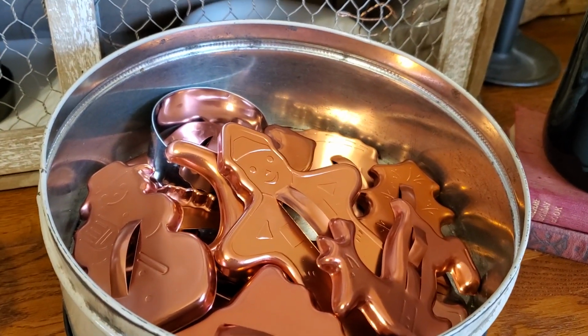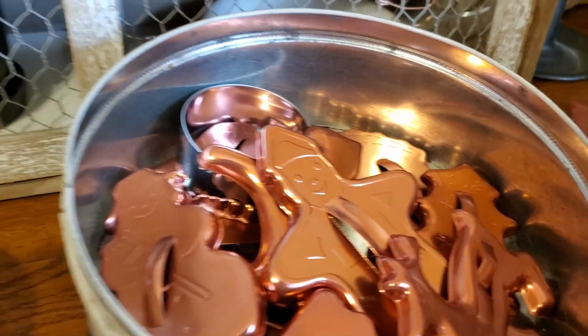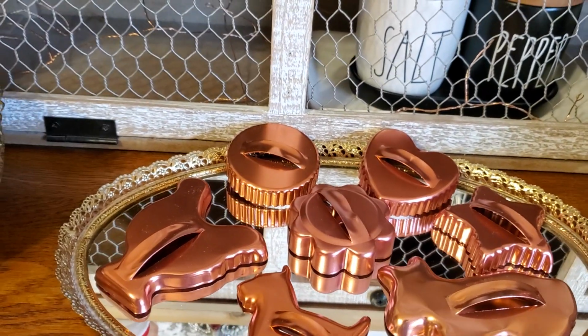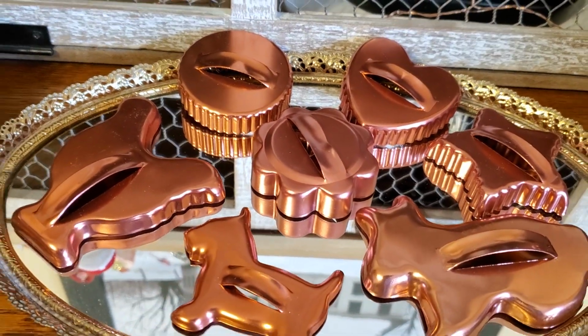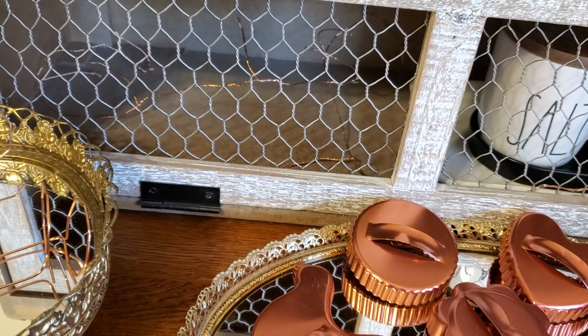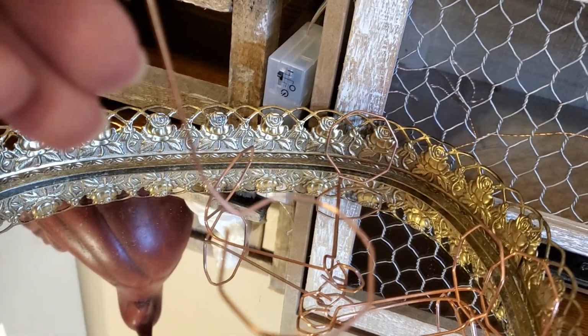It was just full of copper cookie cutters. And these are all the Christmas ones. And then these right here are the ones that are not Christmas. I thought they were really pretty. And these little things were in there.